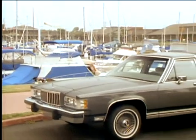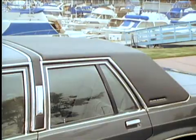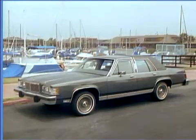Grand Marquis is a handsome, full-size automobile. Big, bold, and beautiful. Even a half-vinyl roof is standard on the 2- and 4-door sedans, and distinctive coach lamps.